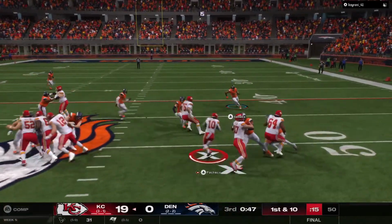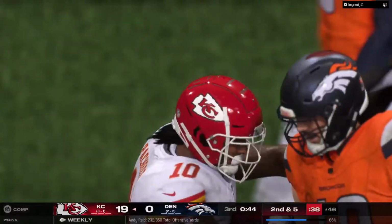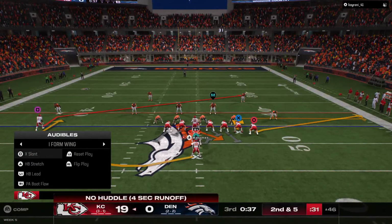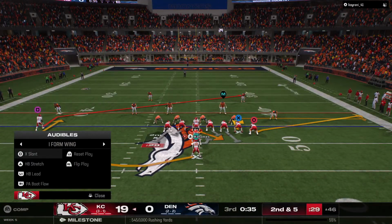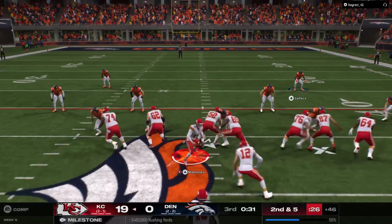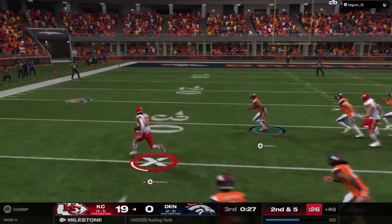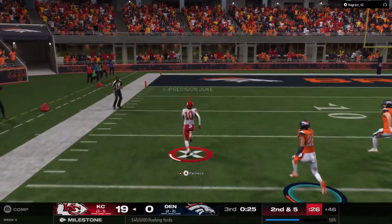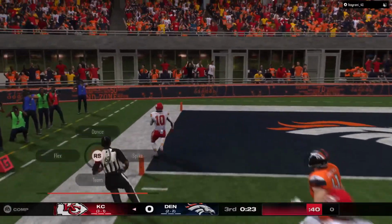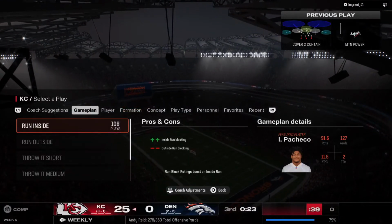On 1st down, they go back to Pacheco. And he'll take it down shy of the 45 at the 46. From the 46, here's a 2nd and 5. Again, it's Pacheco. Past the 20. And all the way in for a Kansas City touchdown.